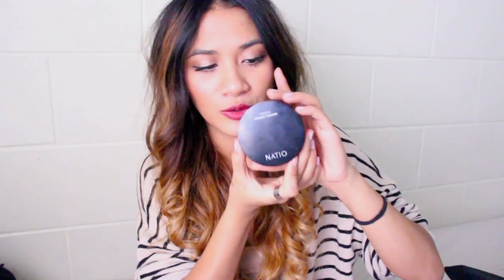This one is the Natio Mineral Pressed Powder in medium tan. Oh, sorry, I didn't mention the shades I'm in. So for the Jemma Kidd, I'm in 05 medium beige. There are two other shades that are darker than this, I believe, and the Shiseido one I'm in SP 70, which is the darkest. So this is the darkest, but if you're looking into the Jemma Kidd one, there are darker ones, and I'm NC40, NC42 for those who don't know.